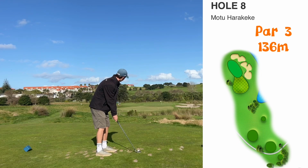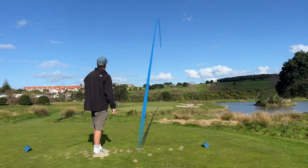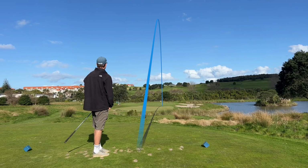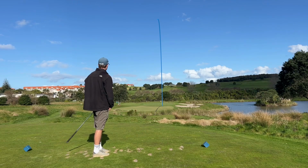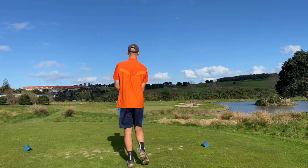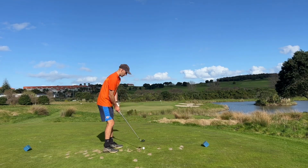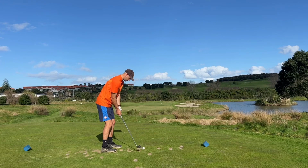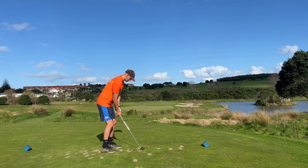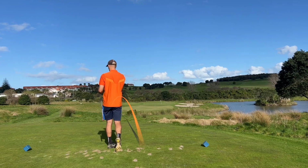Hole 8's just a little par 3, and oh, hole in one. Be it. Oh, great shot. Here I backed off it, and then you'll see here I just didn't take the time to actually do my pre-shot routine properly, and sort of rushed it and just didn't feel comfortable over it again. I did this poor shot. Yeah, it was a bit embarrassing.